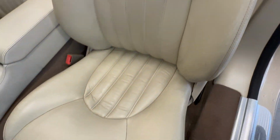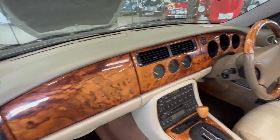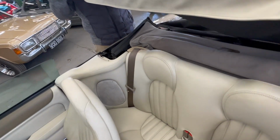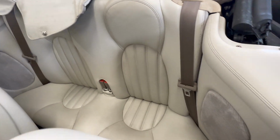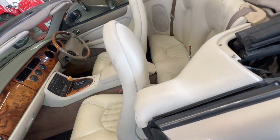Passenger seats in lovely condition. We've got minimal wear to the bolster. Again, no rips or tears or snags at all. All nice and straight. And the dashboard again from the left hand side. Rear seats, lovely and tidy there. I'm just helping Johnny with that tonneau there because we're going to get the roof up in a second. All nice and straight from the left hand side on the rear seat.